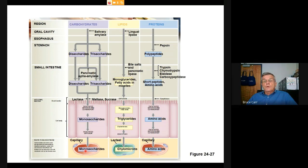I'm going to skip over the central column just now and go to proteins. And I'm going to proteins first because it's hydrophilic in its amino acid form. It's going to basically take the same pathway as the carbohydrate. So here, we don't really get any significant protein digestion in the mouth or the esophagus, but in the stomach, pepsin arrives, and polypeptides are broken down into shorter peptide strings. When we get to the small intestine, pancreatic juice has a number of specific protein digesters: trypsin, chymotrypsin, elastase, carboxypeptidase. Now, why so many?